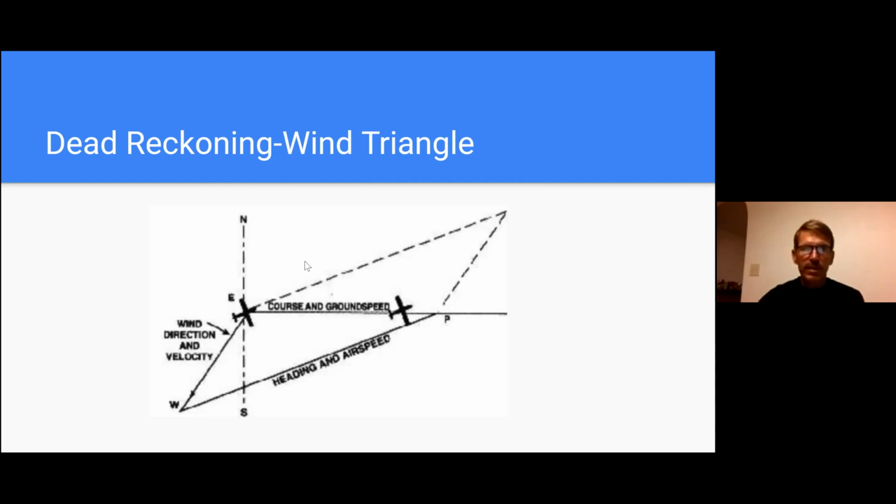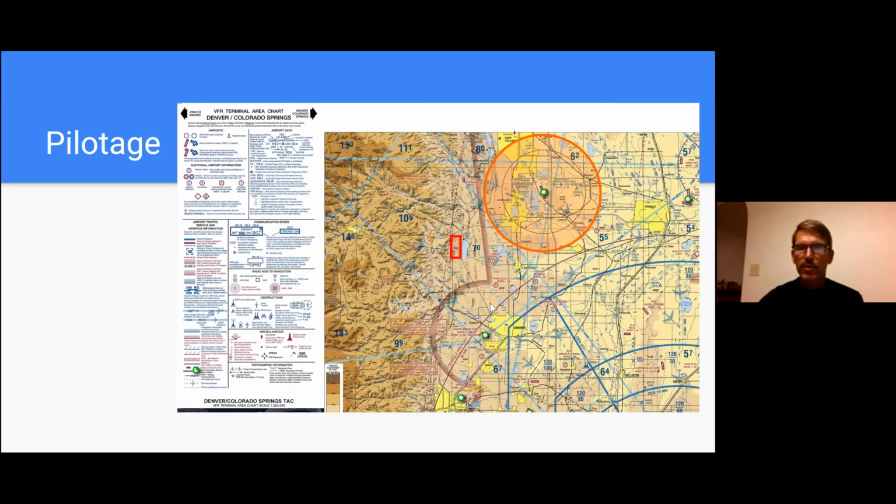Pilotage: I put this up here so you can see all this symbology that you need to be familiar with. Temporary flight restrictions, TFRs of different kinds, your different airspace, like the Class B airspace here. So having a good working knowledge of all that, both in-flight and for planning your route, and knowing where you're going to have those restrictions to your flight or things to deal with on your flight.